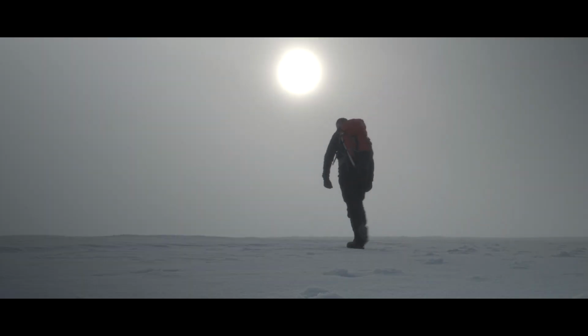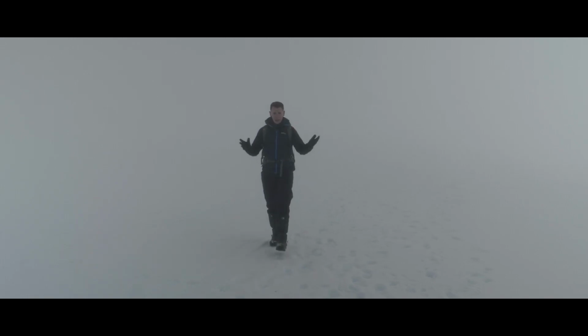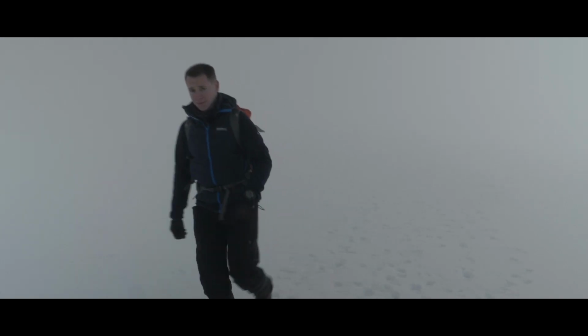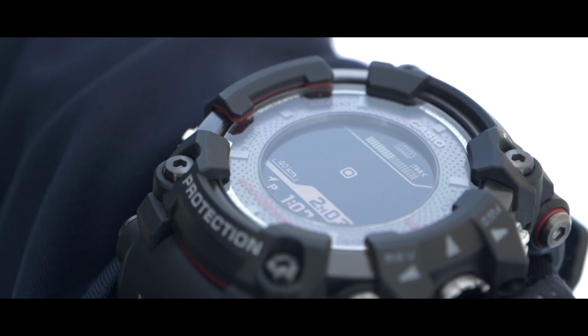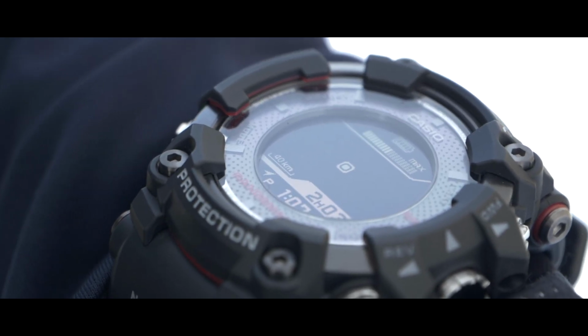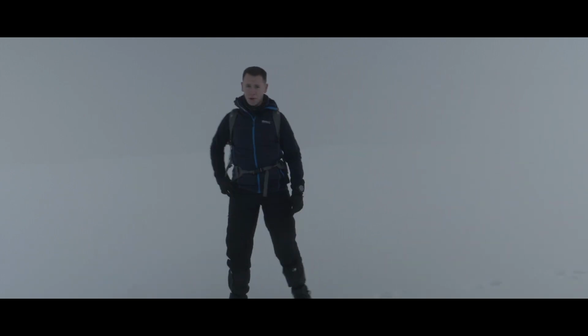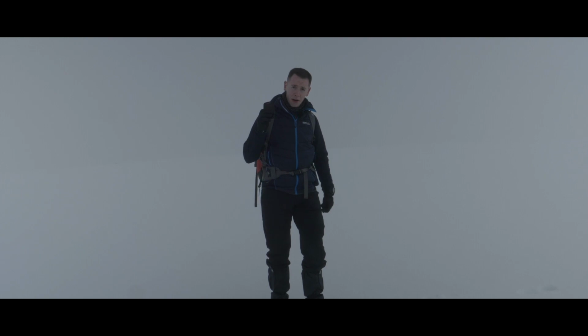Now, there are several GPS watches on the market at the moment, but the G-Shock Rangeman is the world's first solar-powered GPS survival watch. Where other watches will need to be charged approximately every 20 hours, the Rangeman is continuously powered by any light source, even cloudy weather like this. Once activated, the GPS will last over 30 hours on a single solar charge, continuously tracking your location and guiding you on pre-uploaded routes, which can be set via your mobile phone.